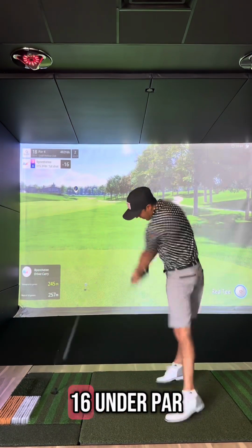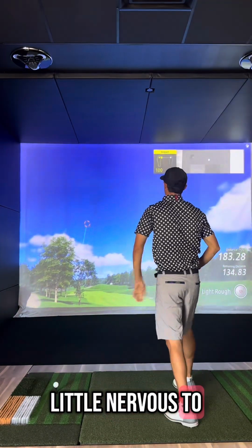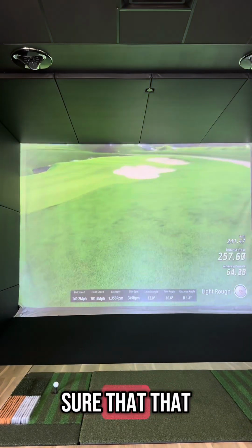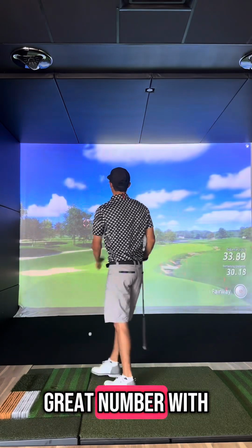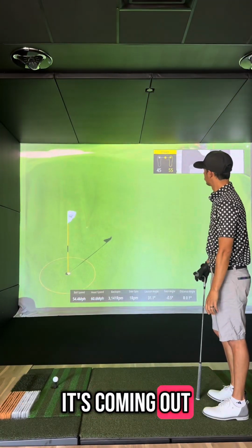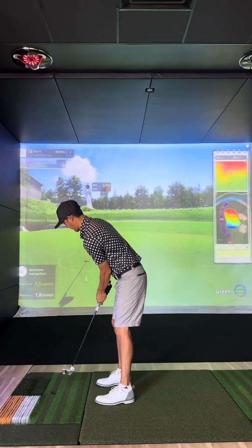We're sitting at 16 under par on the 18th hole. I got a little nervous, to be honest, and I just didn't want to hit it left into the creek. So I made sure that that thing went right, left it in the rough, but had still a great number with a 60-degree in. Knew that it would release because it's coming out of the rough, so I judged it perfectly and left myself just below the hole.